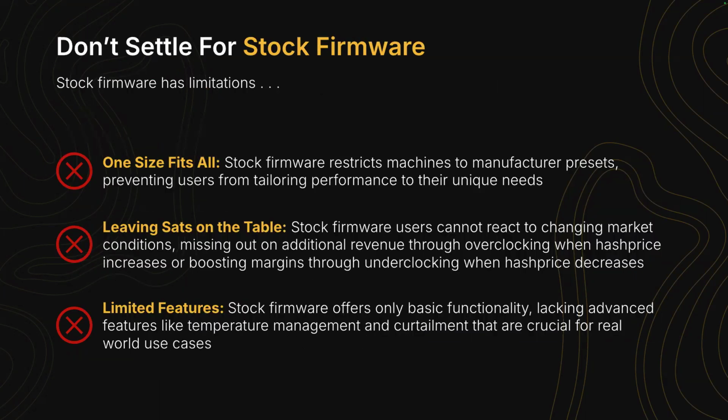So what is wrong with stock firmware? Stock firmware limits your ability to fully control and optimize your mining operation. The uninformative and difficult to use interface aside, there's only 3 performance profiles to choose from to run your miner: high power mode, default, and low power mode. This severely limits your ability to adapt to changing market conditions.